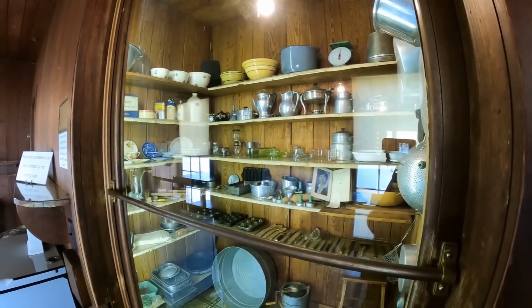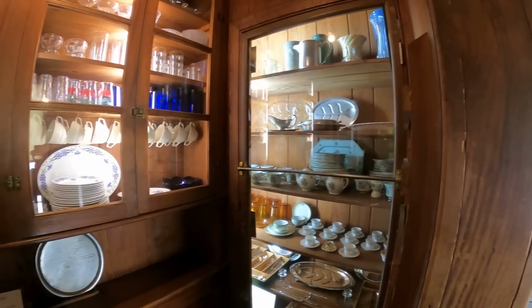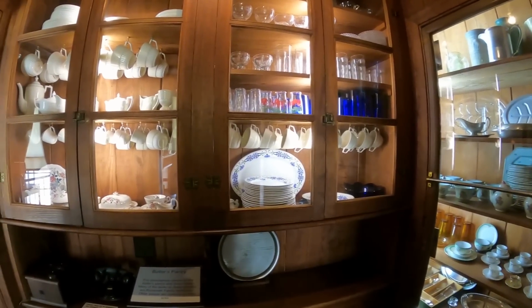Came into the kitchen. There was a beautiful butler's pantry. Some of that glassware I remember seeing in my grandmother's house.